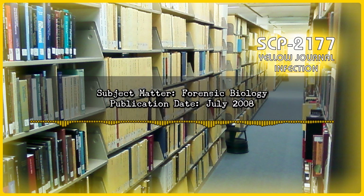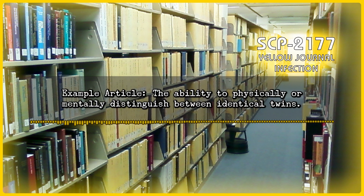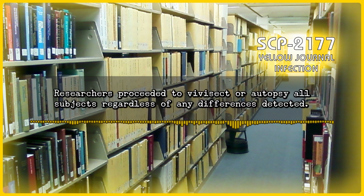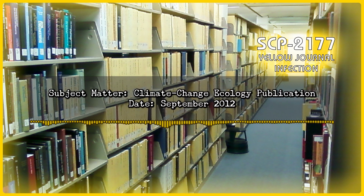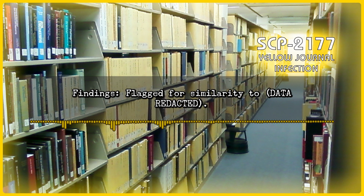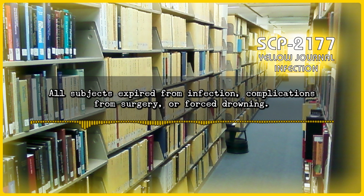Subject matter: Forensic biology. Publication date: July 2008. Example article: The ability to physically or mentally distinguish between identical twins. Findings: Flagged for similarity to procedures 221 Crenshaw and 198 Cardinal. Researcher proceeded to vivisect or autopsy all subjects regardless of any differences detected. Subject matter: Climate change ecology. Publication date: September 2012. Example article: Potential human adaptations for survival in an amphibious environment. Findings: Flagged for similarity to data redacted. All subjects expired from infection, complications from surgery, or forced drowning.